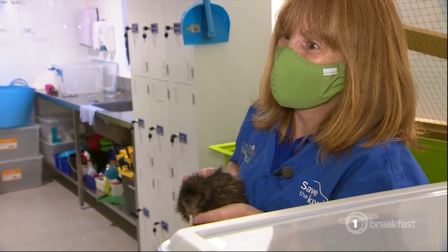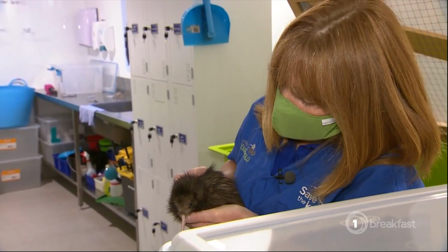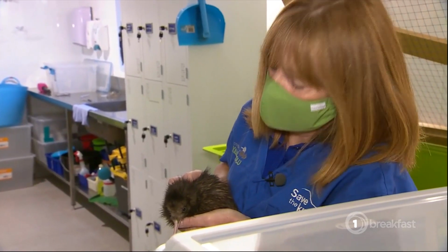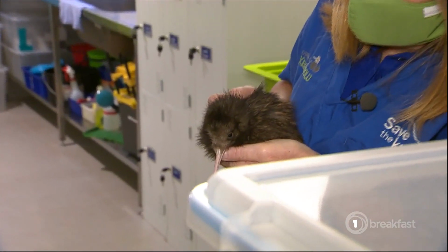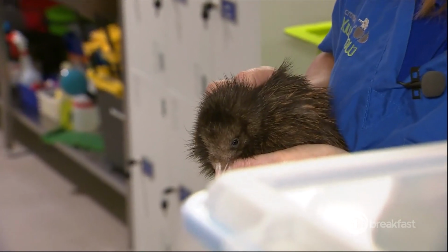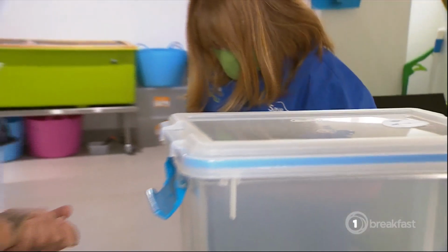Vita's going where there's no predators, which is fantastic. But if they were going to an area where there are predators, we want them nice and feisty. So that's really good behaviour to see. She's probably saying, leave me alone, I'm sleeping. Can you just hurry up and do what you need to do because I've got things to do like sleep.